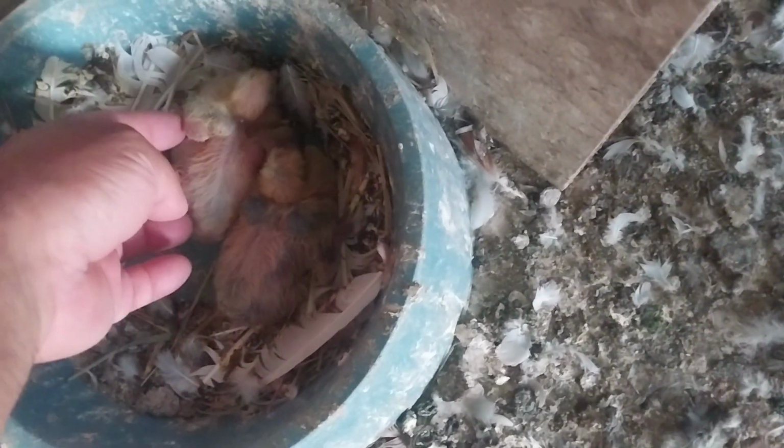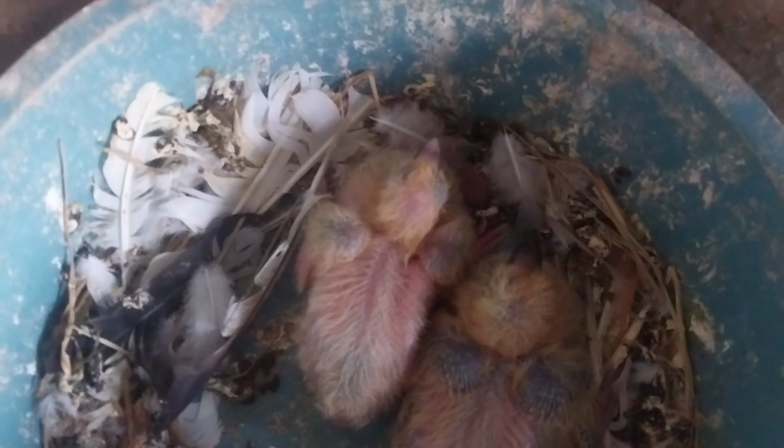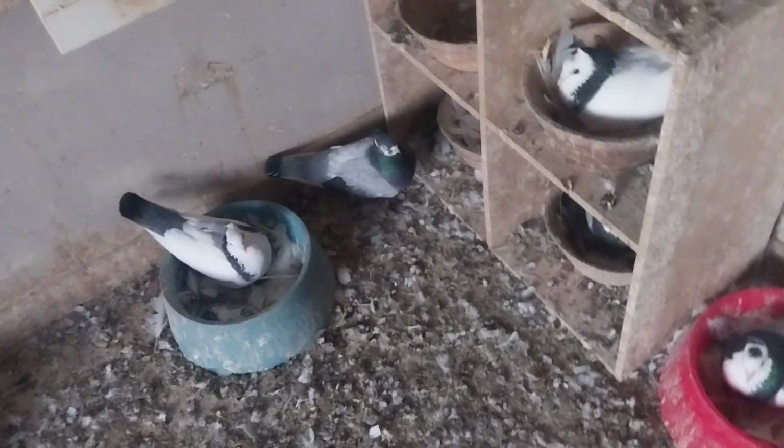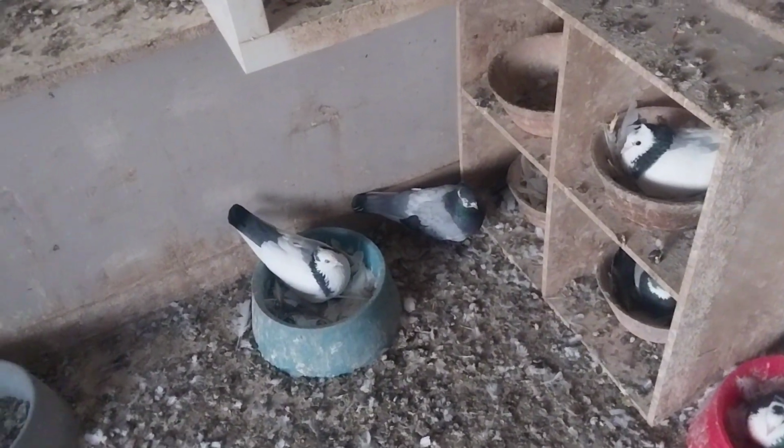See, we've got all blue and bluish white twins, maybe a pied. That's not too bad. Reds. I know how these buggers fly now, so yeah, I'm gonna keep a couple of those for breeding. They haven't hatched yet. Those ones haven't hatched yet.